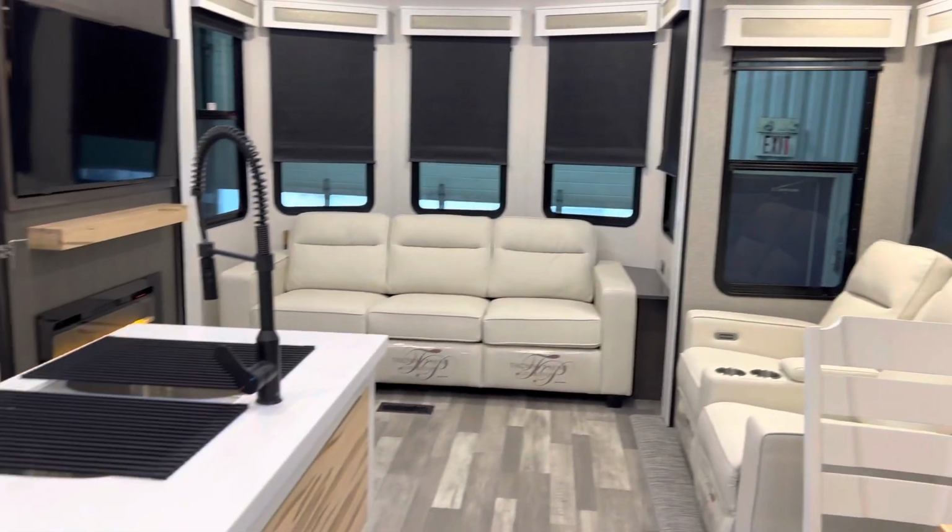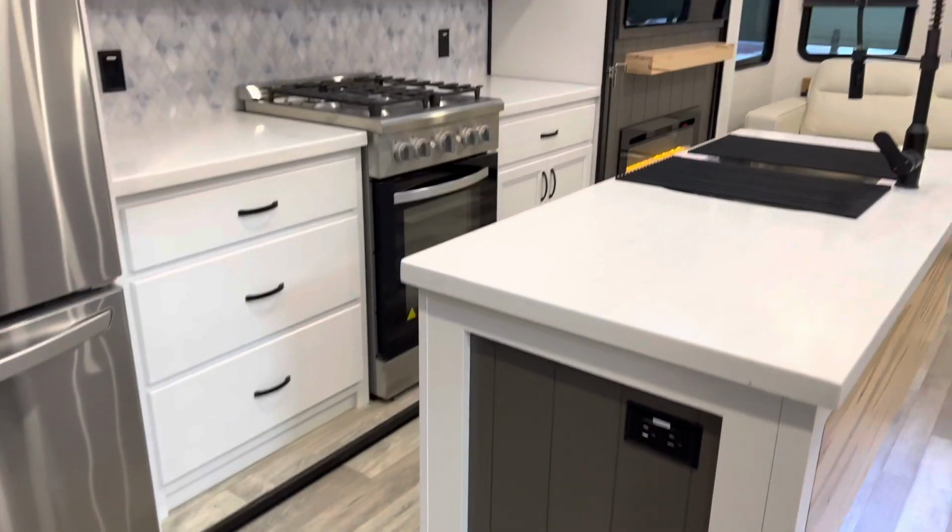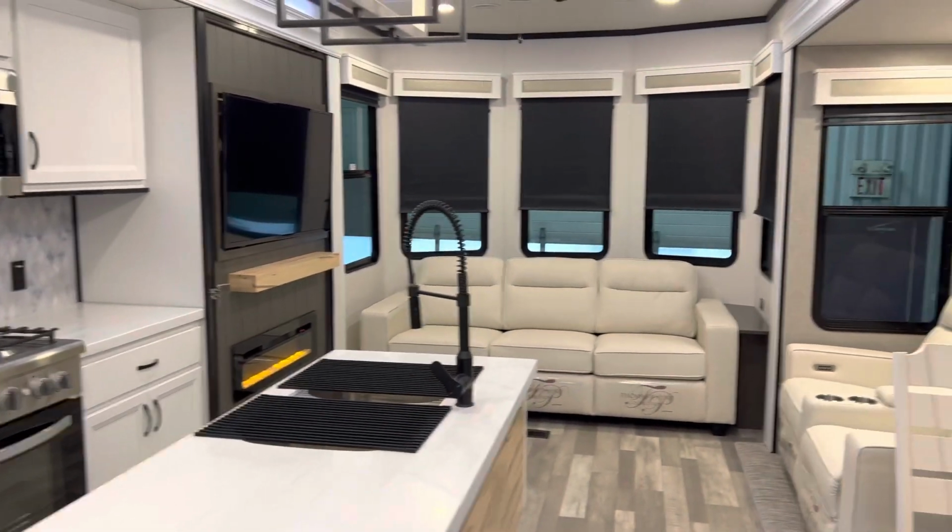So we just got this in. This one's already sold. We do have more coming. They don't take long. Once they land here, they're gone. So already had like probably about three people looking at this today.